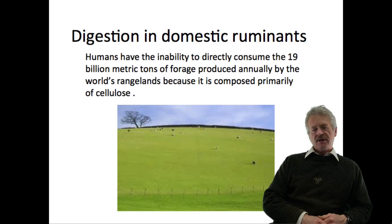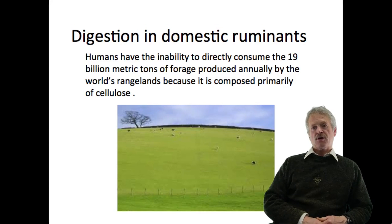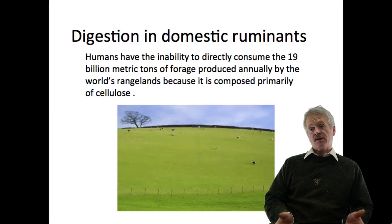All of the domestic ungulates we are going to talk about in this class are ruminants. So I want to briefly discuss and go over actually what is a ruminant.